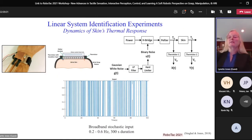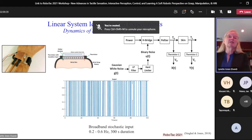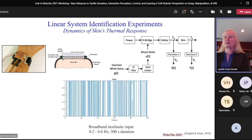We did some linear system identification experiments a couple of years ago in order to characterize the dynamics of the skin's thermal response. For this, we used a binary stochastic input to the Peltier temperature controller via an H-bridge current amplifier, and took as the input to the model the voltage output from the thermistor on the Peltier, and the output for the model the thermistor on the skin, and used a 0.2 to 0.6 hertz broadband signal with a 300-second duration. Those values were based on pilot studies as to what was comfortable for the participants. And these experiments were done using the Peltier device shown in the image there on the wrist.